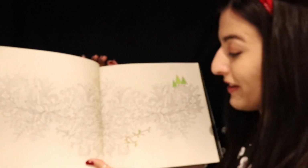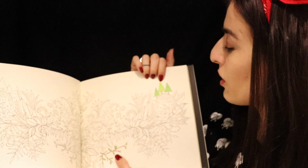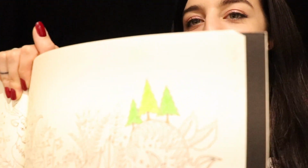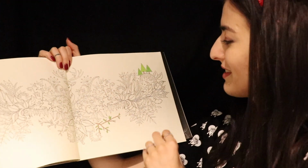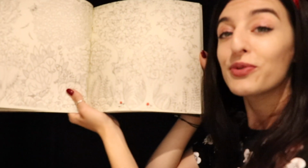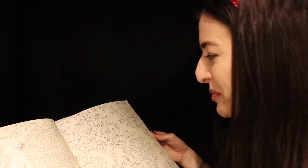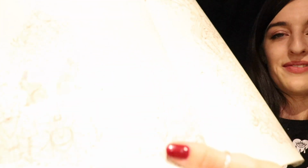And this one, got a lovely branch at the bottom. And then some trees at the top. I love the vibrancy of those trees. I don't know if I've done any more actually, thinking about it. I thought I'd done some rabbits. Oh, some random toadstools at the bottom. More leaves. Oh God, just so many leaves. Here we go. How cute. I like that.